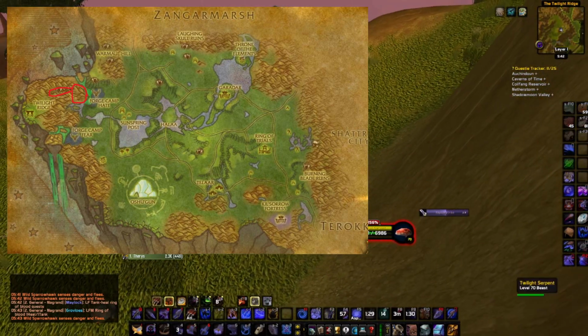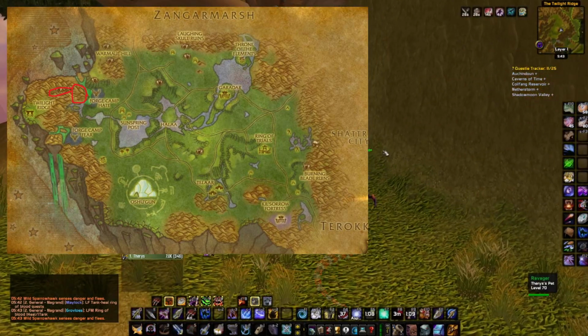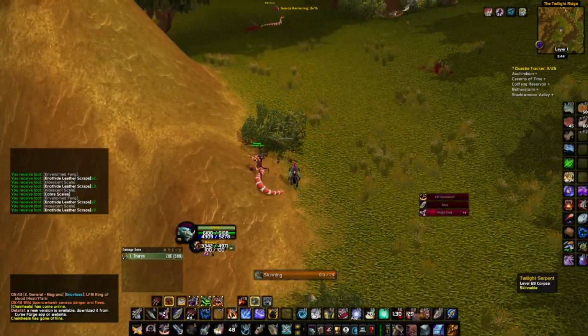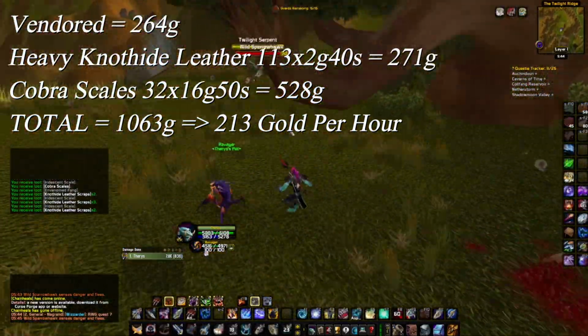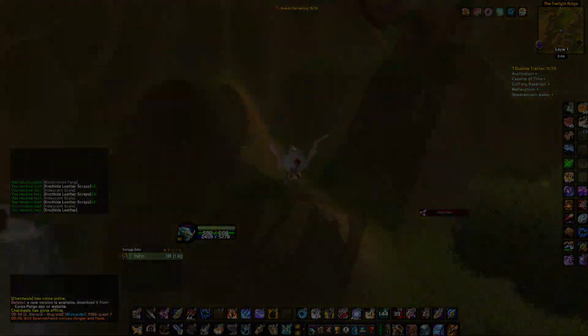If the serpents didn't respawn yet, you can just fly over the mountains west or go through the cave, and there are 2 more serpent spawn points. If you are a paladin or a mage, you can also AoE these, but as a hunter I still managed to be very efficient. These are my results from 5 hours, but as with all materials, I would recommend checking the price of cobra scales on your realm to see if this farm is worth it for you.